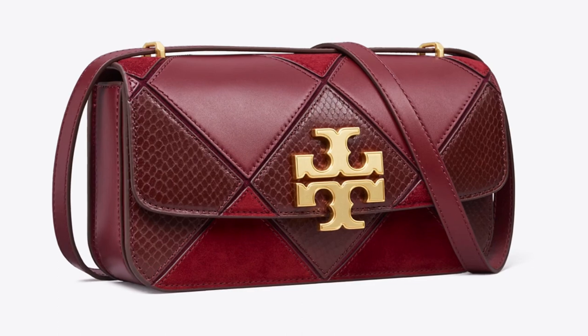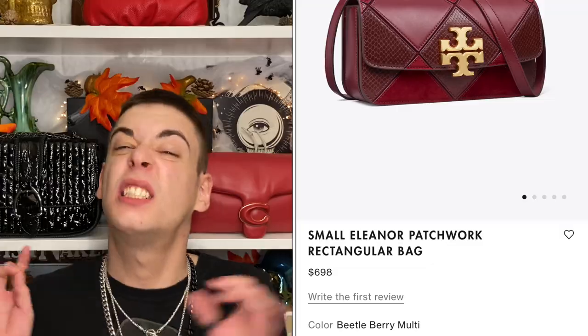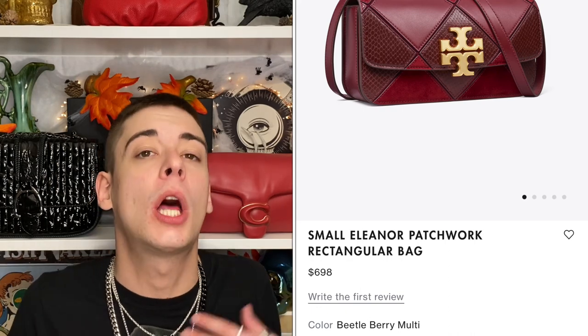And then they also released a patchwork version. The Small Eleanor Patchwork Rectangular Bag in Beetleberry Multi for $698. I love the colors. The colors on this are stunning. And I also really like the snake embossed leather with it, and the suede and everything. It is beautiful. Absolutely stunning. I enjoy the color. I enjoy the baguette style. I love it.